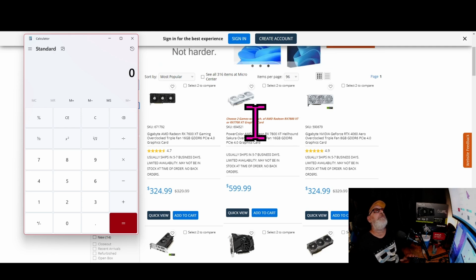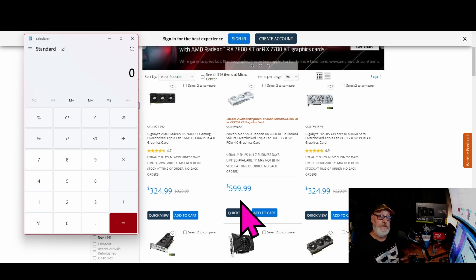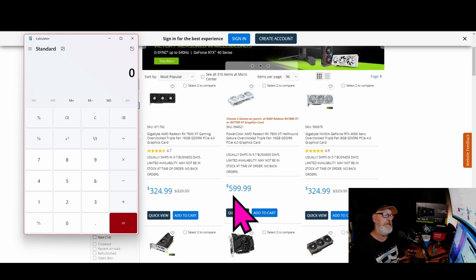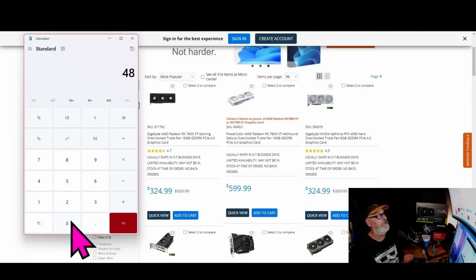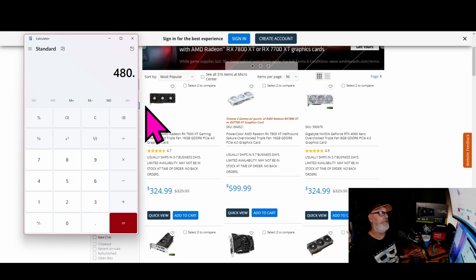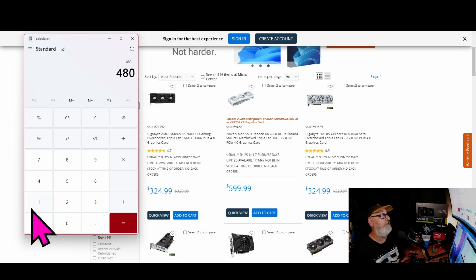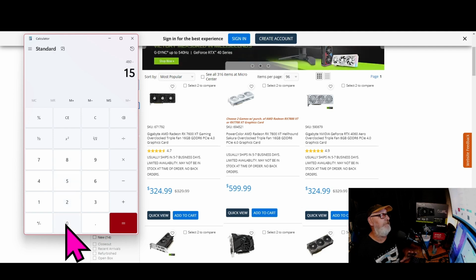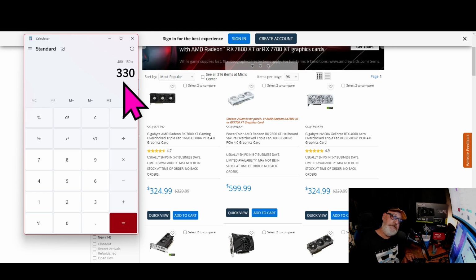And this is the deal. If you got the 7800 XT for $600, I think that is too much. Let's say it's $479 or $480. You pay $480 for it. Say you get two games that equal up to $150, so you minus $150 off. That's how much your GPU cost.